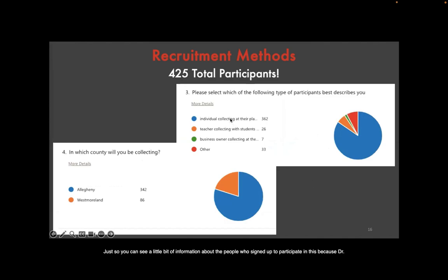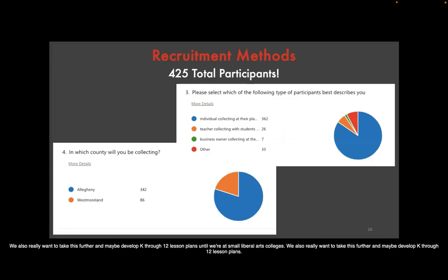Just so you can see a little bit of information about the people who signed up to participate in this. Because Dr. McDonald and I are really interested in teaching, because we're at small liberal arts colleges, we also really want to take this further and maybe develop K through 12 lesson plans. And so we were really interested in teachers signing up. But most of the people who signed up were individuals that were just collecting at their place of residence. And most of this other category is people who wanted to get 2 kits so they could collect at their house and also their place of business.